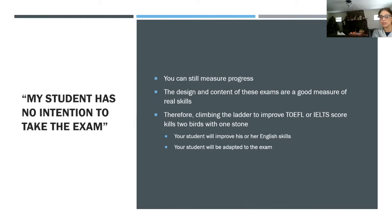Okay, and the design and content of these exams are a good measure of real skills, as I was saying before. So if you're striving for these and maybe you don't want to pay, you could still take a practice exam. So that's a goal that will transfer whatever skills you gain from that to whatever communication needs you have in real life. Okay, so you're killing two birds with one stone. One, you're improving English, and two, maybe you decide later that you want to take this exam, or you discover a job opportunity, and there happens to be a barrier, which is you need to report your TOEFL score. And oh, well, great, you've been preparing, so you know exactly what to do for the exam.